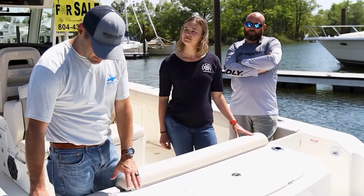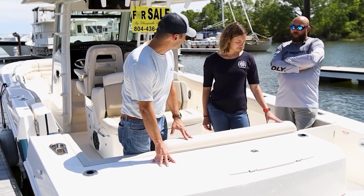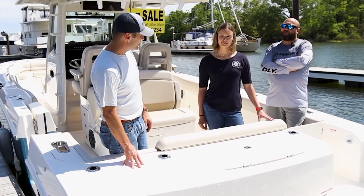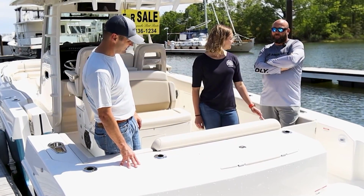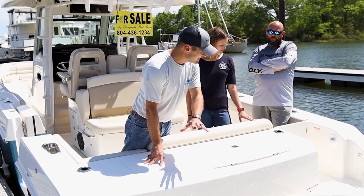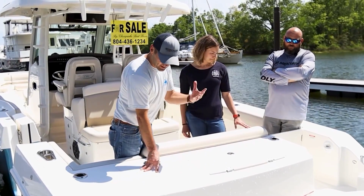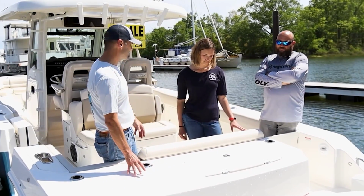Now, I'm not seeing a ton of rod holders right now, but I'm guessing that's something that can be customized. It was something we would have to do here in house. Okay, that's something we can do. That you all could do if you wanted to. Is there anything else in terms of the stern area that the viewer should know that might set this apart as compared to other boats?